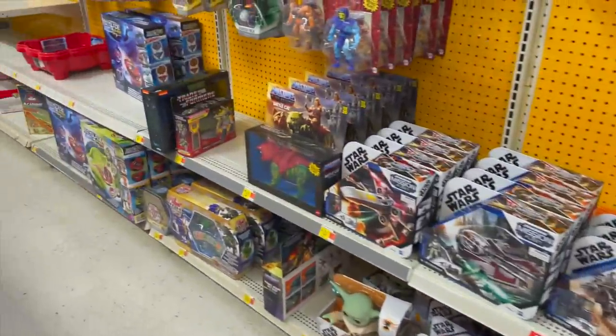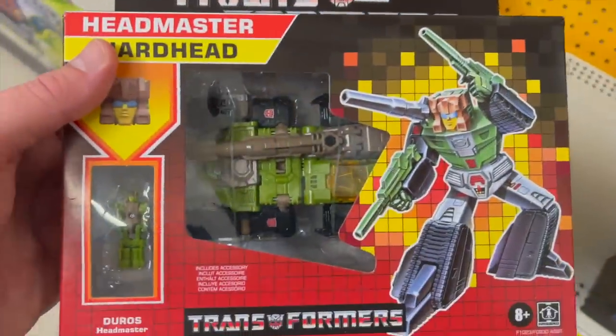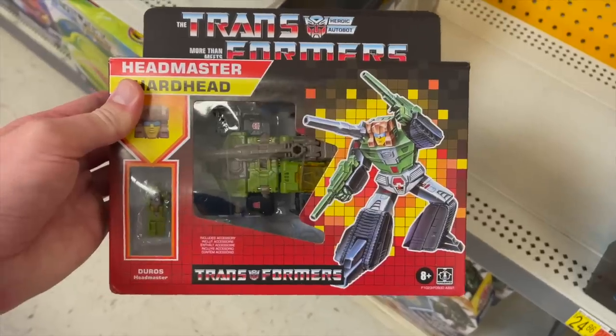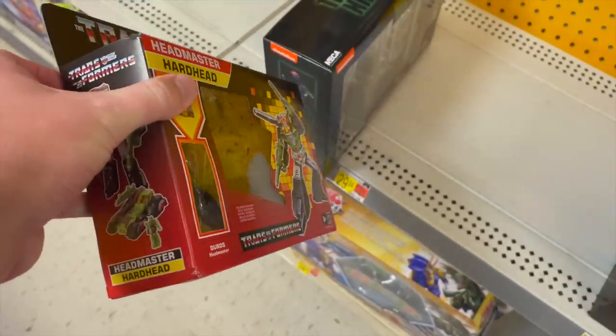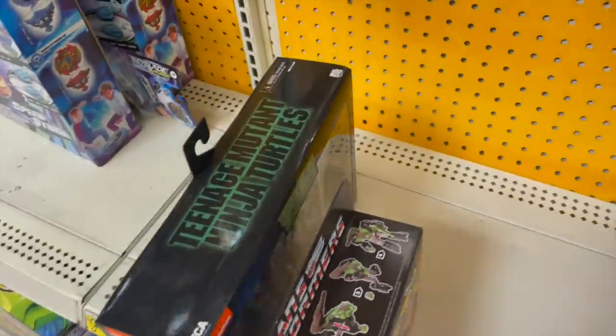I gotta decide on Hardhead. I'm just not sure I want Hardhead. He's not season one. I don't remember him from the movie. I'll decide on that, but we are 100% getting that.